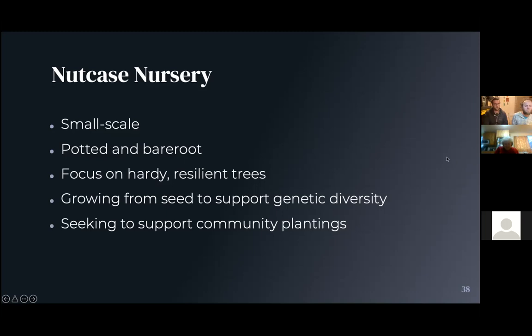And we also want to support community plantings. If folks are connected to community garden projects or other collective projects of nut planting, we'd love to share nut trees that way.